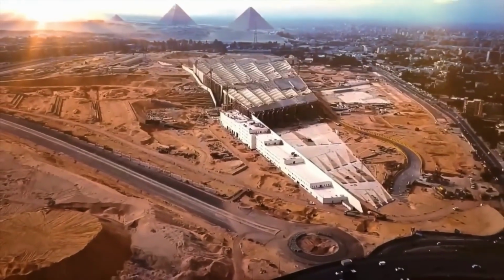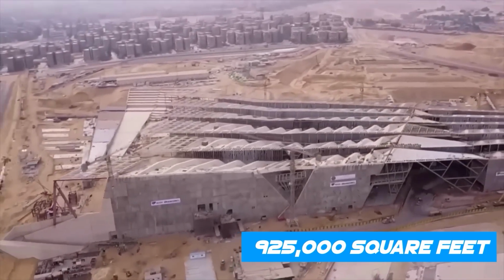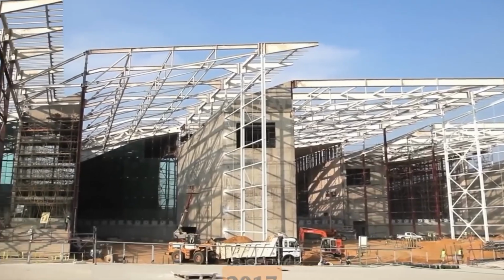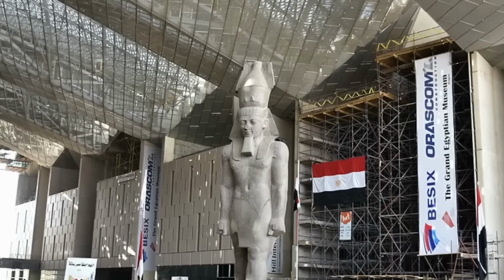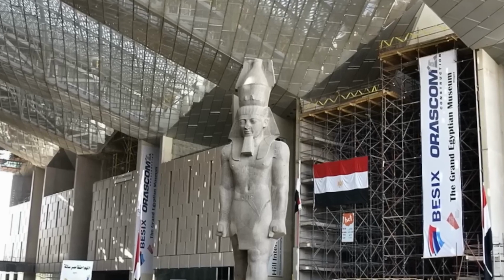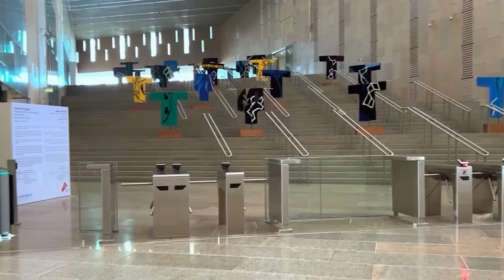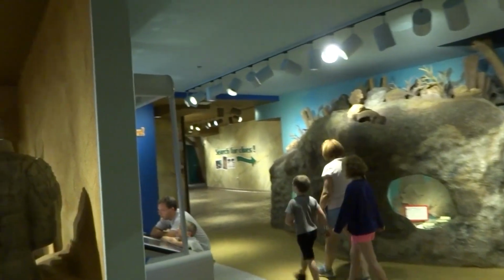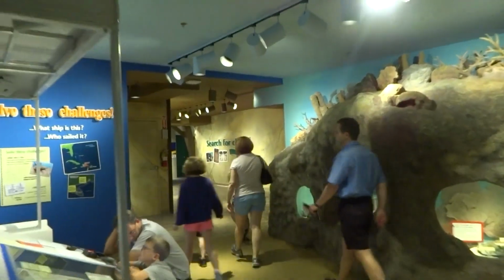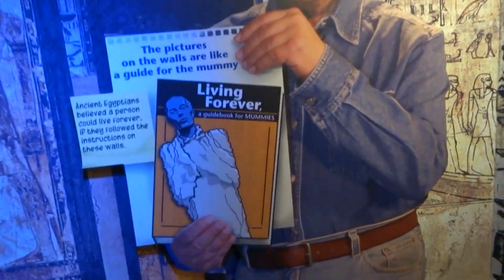Inside this massive space, you'll find a jaw-dropping 925,000 square feet dedicated to exhibitions, making it the largest archaeological museum on the planet. Imagine walking through endless galleries filled with both permanent collections and ever-changing temporary displays. There's always something new to discover, no matter how many times you visit. And it's not just for adults. There's a special children's museum designed to spark curiosity and a love for ancient history in the youngest visitors. That's exactly what you'll experience in this incredible museum.